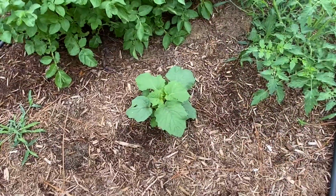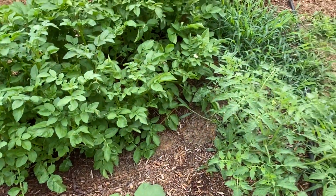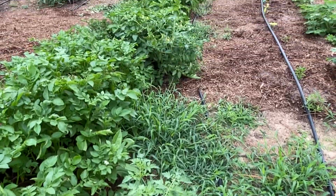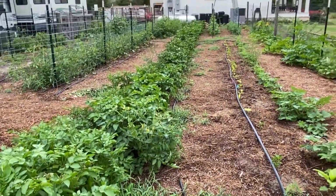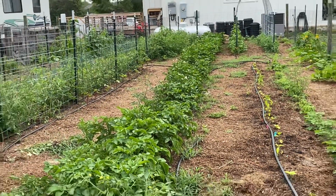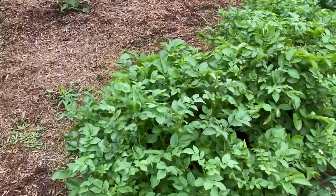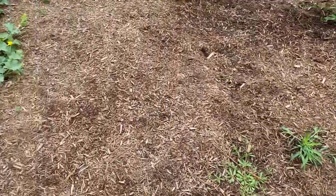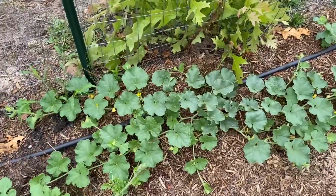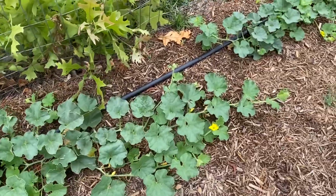Here are some more volunteers. This is another ground cherry that's right here next to the potatoes. And here is a volunteer tomato. There's a volunteer tomato. There's another one out there in the potatoes. So funny. I just don't have the heart to pull up volunteers. I'm like, if that seed was resilient enough to make it through winter and chickens and all of that, then I'm just going to let it go.